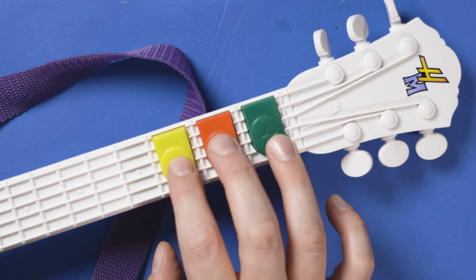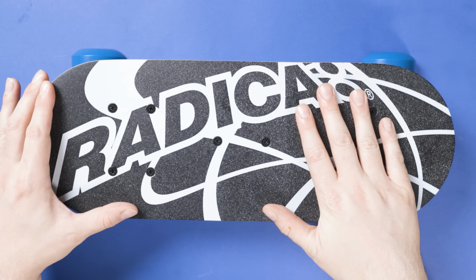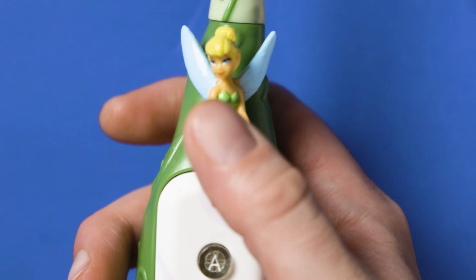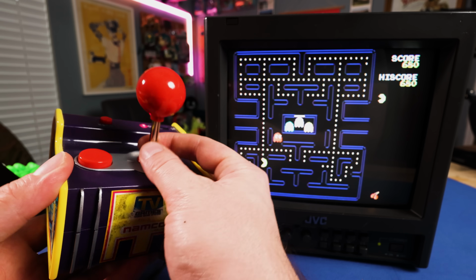Guitar Hero had a guitar-shaped controller, and so does this Hannah Montana Guitar Hero knockoff. Skateboard controllers, wheels to drive, floor mats that let you be Spider-Man. I got so many of these, and all I can do is ask you to watch me as I plug them in and play them.